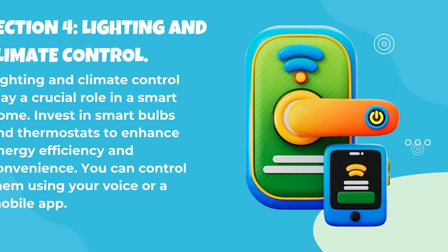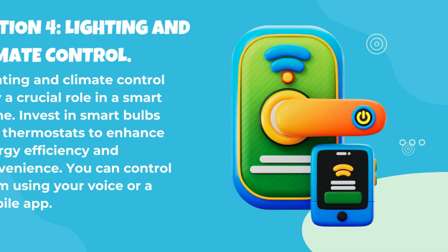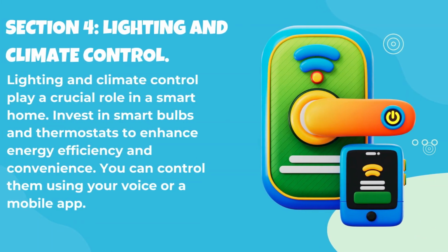Section 4. Lighting and climate control. Lighting and climate control play a crucial role in a smart home. Invest in smart bulbs and thermostats to enhance energy efficiency and convenience. You can control them using your voice or a mobile app.